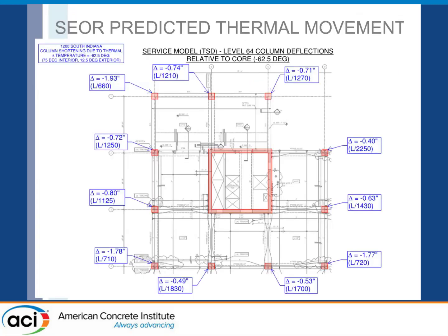Again, predicted thermal movement. This is another topic we had to deal with. The building, as I said before, is exposed concrete. It goes through the extremes of Chicago winter through summer, and these columns are long. Imagine a long concrete pavement that's 900 feet long. You're going to expect to see some movement. So with a 900-foot-long column, you're definitely going to see movement as well.